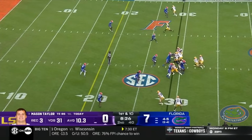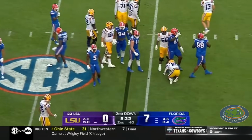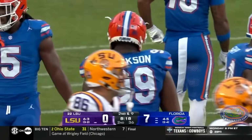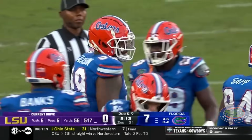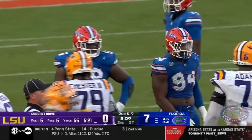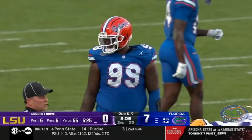1st and 10 at the 29. Handoff to Durham, running straight ahead, and thrown back by Cam Jackson. Jackson, one of the captains today. After the gain of a yard, Jackson sent him 3 yards backwards. Forward progress places it at the 28. 2nd and 9 now upcoming.